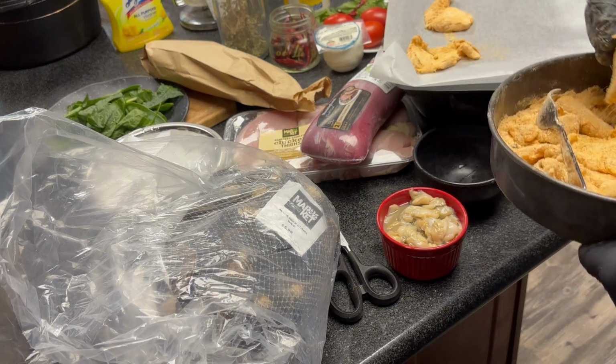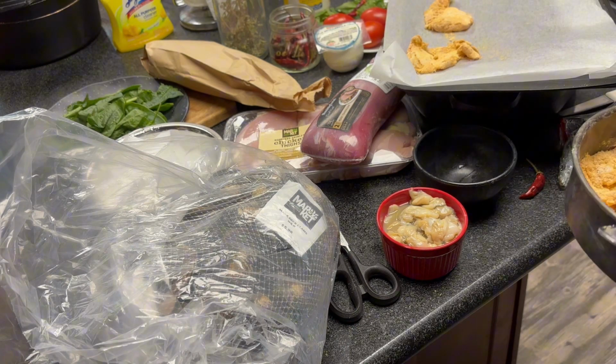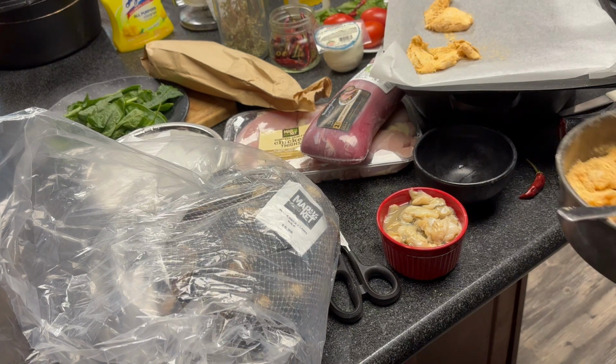fry mix, and let them sit in the refrigerator.